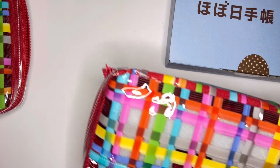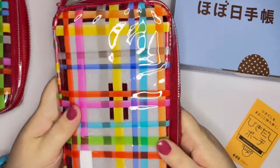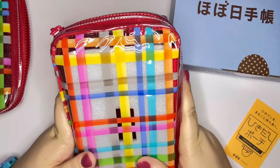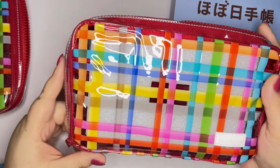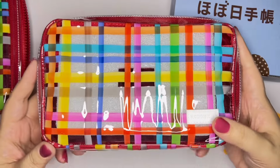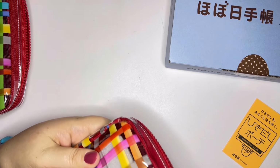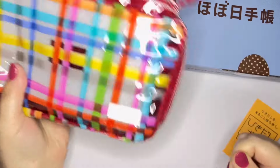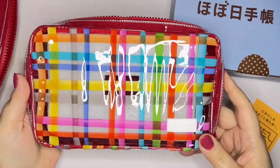My sister and I were talking yesterday about drawer pouches, and she asked, why are they called drawer pouches? And I was like, I don't know. She said, is it just because it's all the stuff you would have in a drawer? So I went to Hobonichi and started looking, and sure enough, the first line is like, it's like being able to carry a drawer with you. So that's exactly what it is.